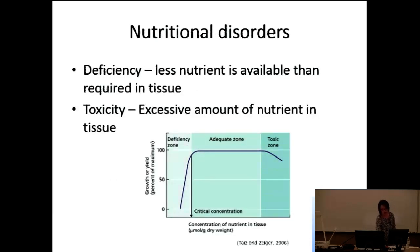Okay, so nutritional disorders and toxicity. This is a typical response curve relative to the concentration. This is the concentration of whatever nutrient in the tissue. When the tissue concentration declines, then growth and yield as a result are going to be restricted. So that's the deficiency zone.